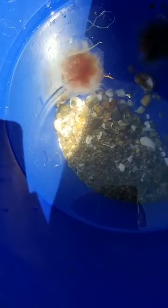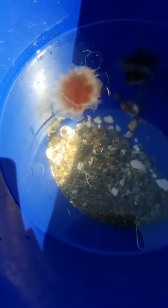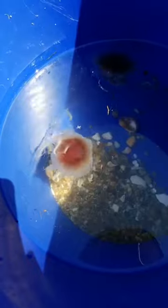All right, I don't know if you guys can see it, but there's a little tiny mole crab swimming around in the bucket. I must have scooped it up from the sand when I scooped up the jellyfish. It just went under the jellyfish. I hope you guys can see it. It is less than a centimeter, about half a centimeter long. So it is a tiny, tiny little critter. And I'm going to see if I can catch it.